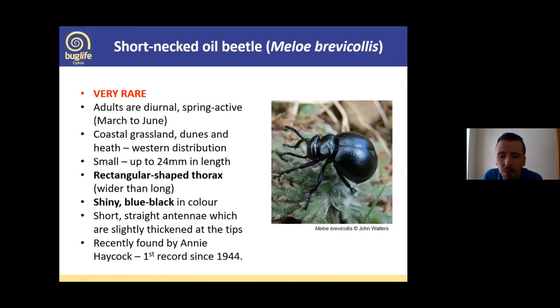But it's really one to look out for in Pembrokeshire, because it was recently found by Annie Haycock, which some of you might know. It was the first time she found it, really rather recently, I suppose in the last 5 years, and it was the first record of the short-necked oil beetle in Wales since about 1944, and at the moment is our only known population in Wales. So there will be a lot more survey work in future years to try to find out more about this species, but she found it down on the Castlemartin Peninsula. But if you're out walking, really do keep an eye out for the short-necked oil beetle, and hopefully you can find more sites for it.